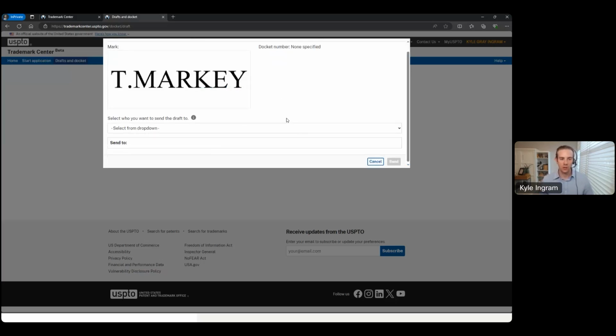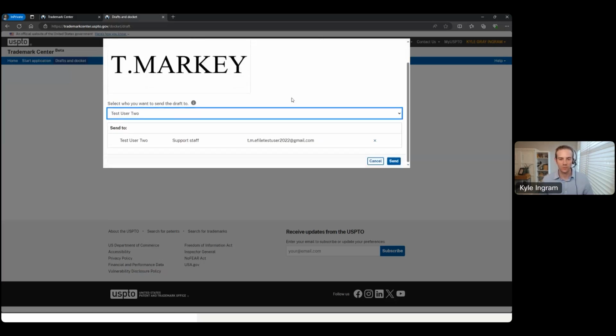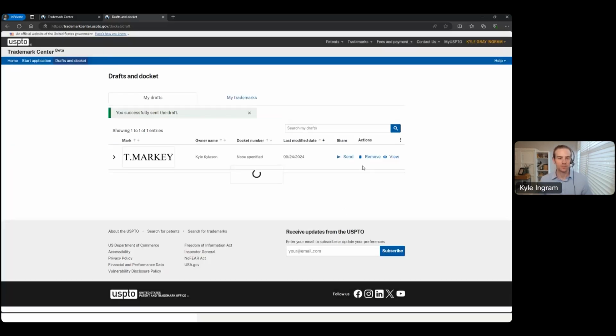It brings up this window. You select who you want to send the draft to. I have test user 2. And I send this to them. You notice two things when you send the draft application. You get this notice up here that says you successfully sent the draft, and down here, remove and view, which is how you would delete the application or view the application to go back in it, are grayed out. And the reason for that is only one user can access the application at a time. So you can only have one person in the system making changes at a time.